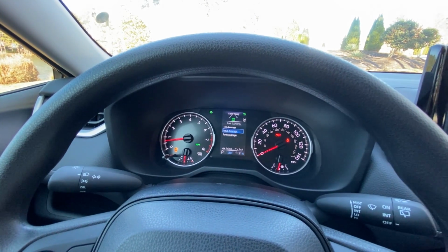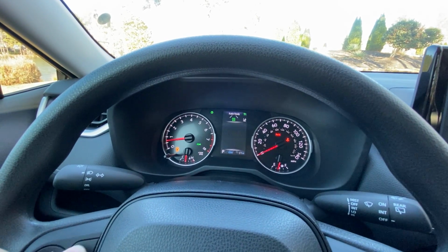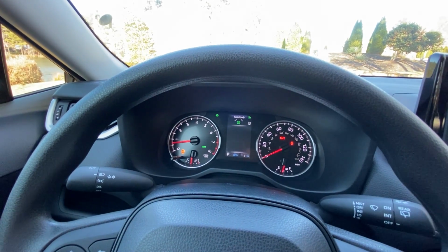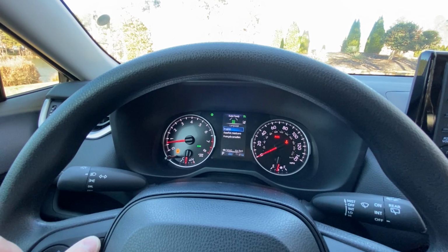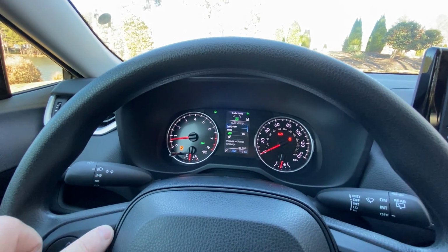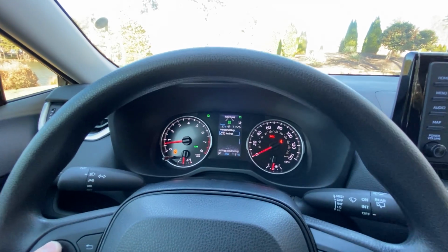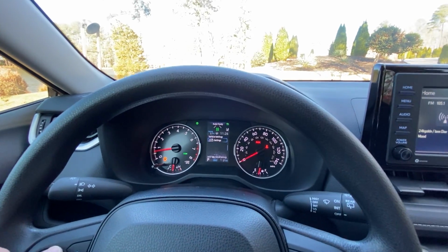Fuel economy. Do you want the trip average, total average, or tank average? That could be cool. And then language, do we want English, French, Spanish? Yes, I know some French. I took 10th grade French. On va à la plage avec les jeunes filles.